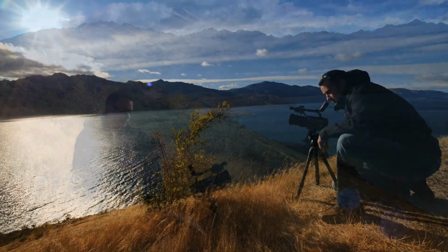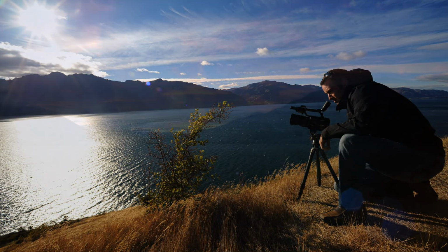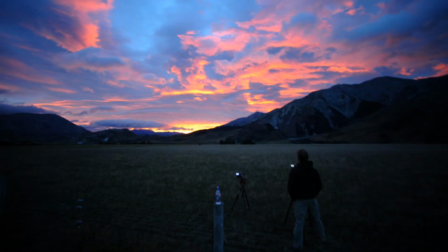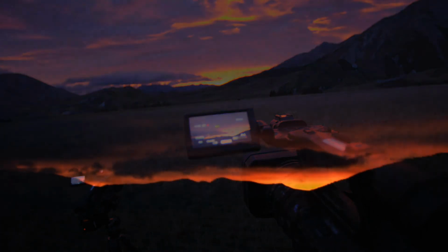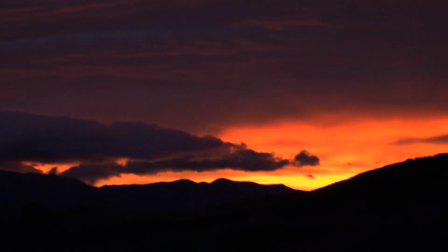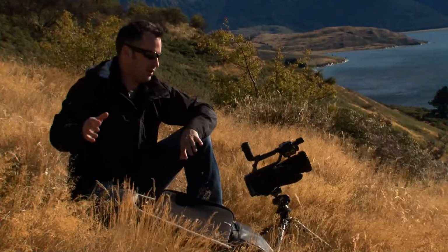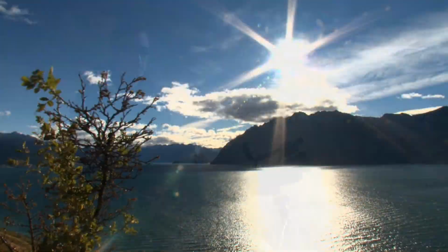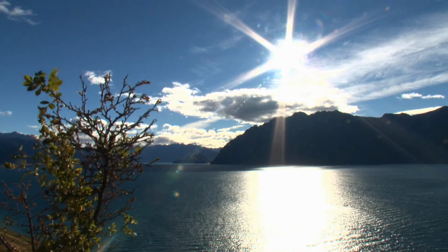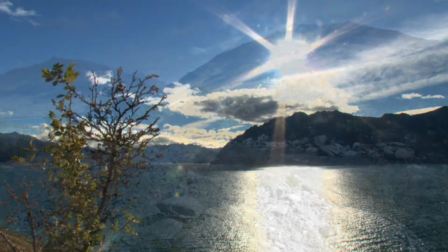We are here on location in New Zealand shooting some video time lapse. And one of the things that happens when you shoot a lot of time lapse is you've got a lot of time. We usually let the cameras roll 30 to 60 minutes. We're here on a hillside overlooking Lake Hawea. I think it's pronounced Hawea, H-A-W-E-A, or Hawaii if you're from Boston.